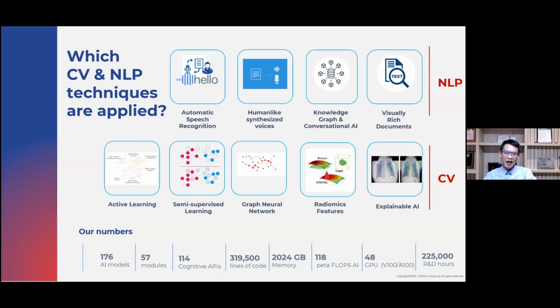The conversational AI includes building natural language understanding, a dialogue manager, and a Q&A system with embeddings from different models such as TF-IDF. And last but not least is visually rich documents, where we apply layout analysis and semantic relationships between entities and their locations on the form, so that we can identify the relationship between entities.